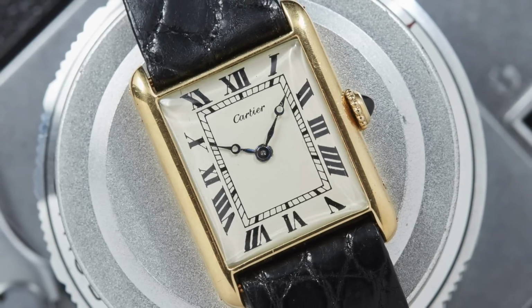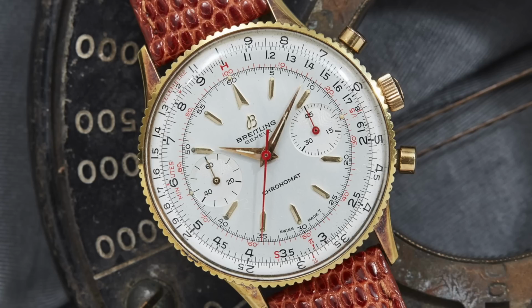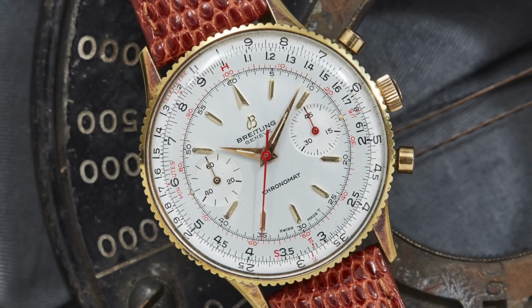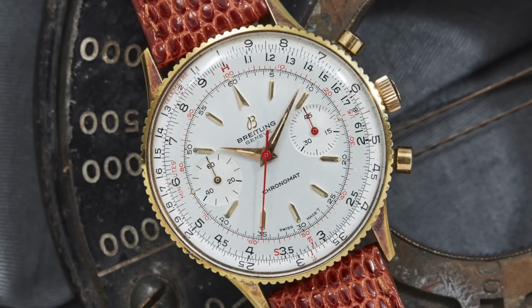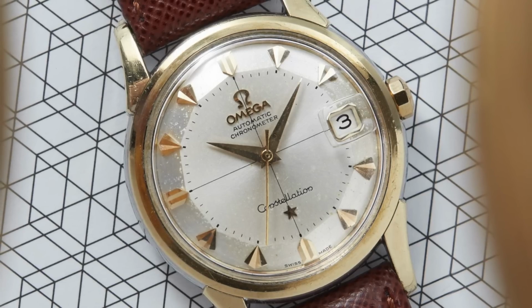The other thing to consider is in-house movements versus a third-party movement, like an ETA movement. This is a topic I definitely want to dig into more in the future because I think there's upsides to both. Most people, when they think about in-house movements, they're thinking, yes, this is pristine, yes, this is all built in one house, and I think there is more value people associate with an in-house movement.